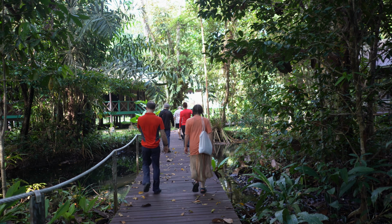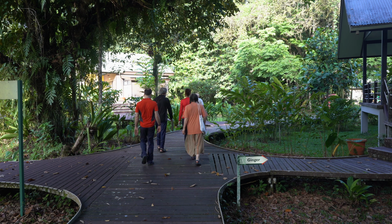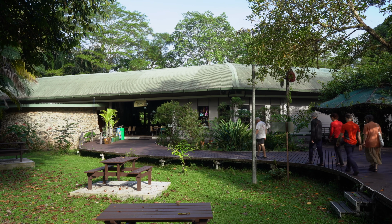We were provided very comfortable accommodations in the research center within Mulu National Park, with breakfast and dinner provided most days by the Mulu Cafe.